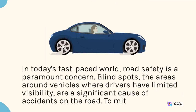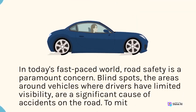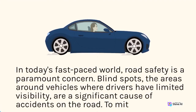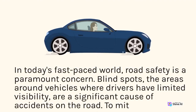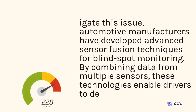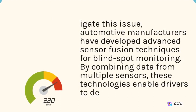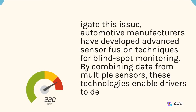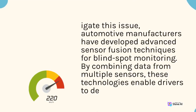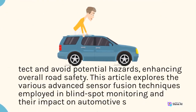In today's fast-paced world, road safety is a paramount concern. Blind spots, the areas around vehicles where drivers have limited visibility, are a significant cause of accidents on the road. To mitigate this issue, automotive manufacturers have developed advanced sensor fusion techniques for blind spot monitoring. By combining data from multiple sensors, these technologies enable drivers to detect and avoid potential hazards, enhancing overall road safety.